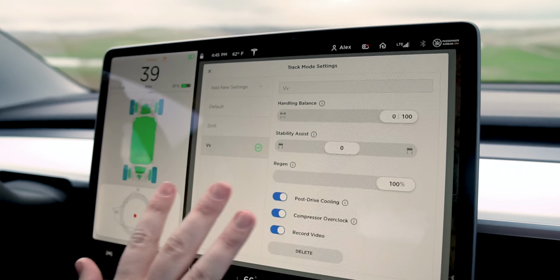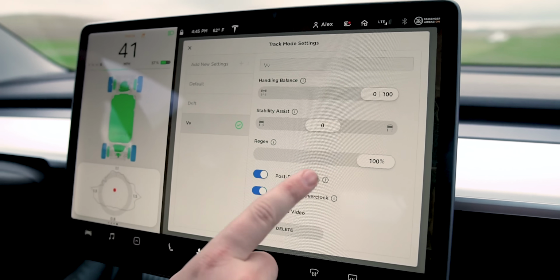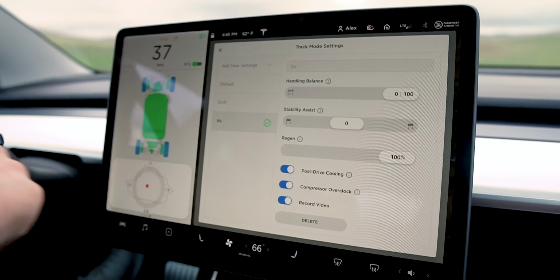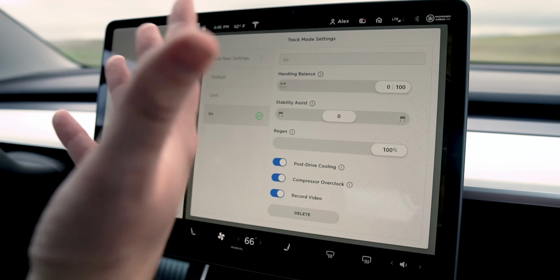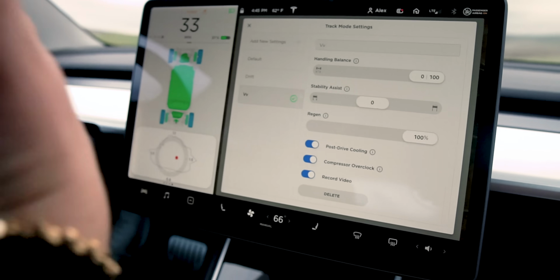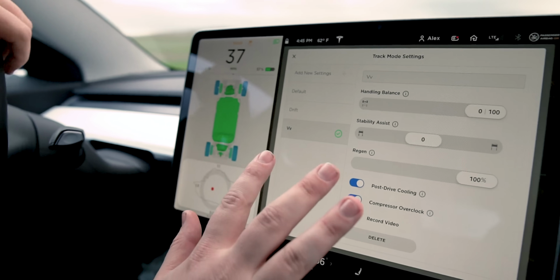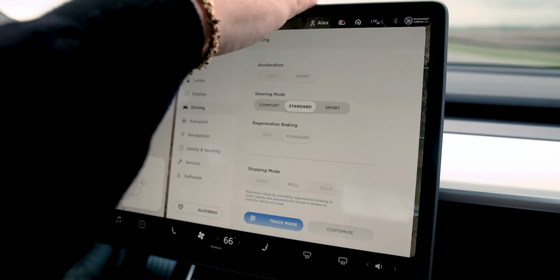It's really cool that you can change this, guys. Post-drive cooling, usually only on supercars. This allows you to cool the battery down, the drivetrain components, after you're done with the track, so you can go back out again. Compressor overclock, it basically works somewhat like a refrigerator. The compressor runs overtime to cool the battery further and record video. You can record video. All of the lap time data is stored in the ECU.